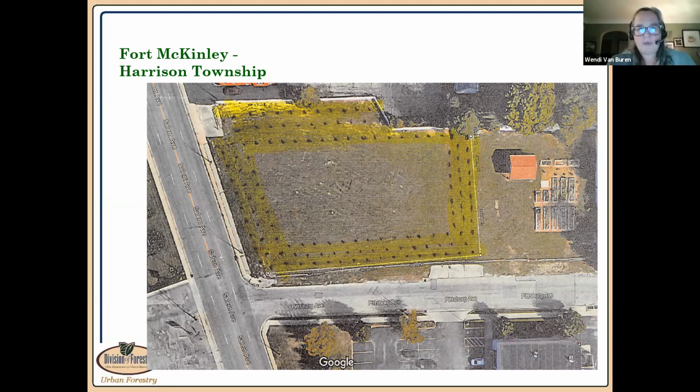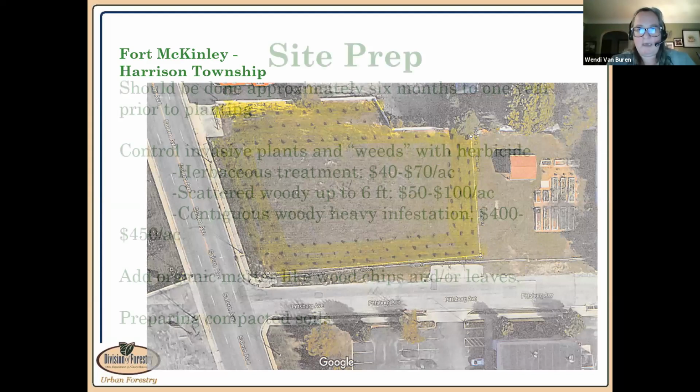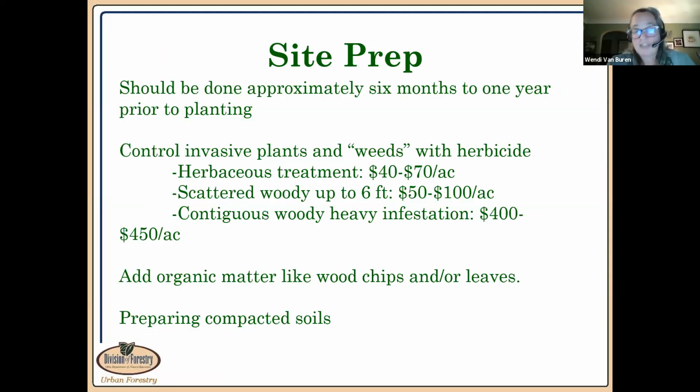And so sites like this need site prep. Actually, all sites need site prep. So this is where some of your money comes in. You need to get rid of your invasives, your honeysuckle and tree of heaven. Depending on how bad it is will depend on how much it costs to have that removed. And then you can add organic matter like wood chips or leaves, and help prep the soil that way.